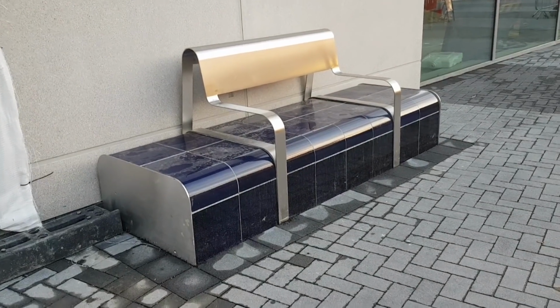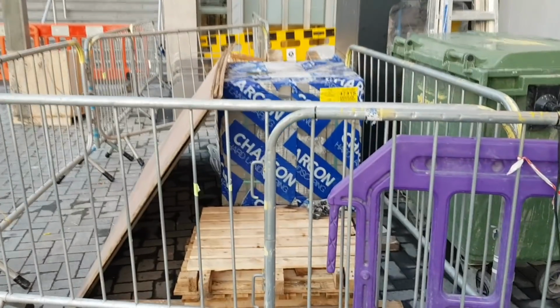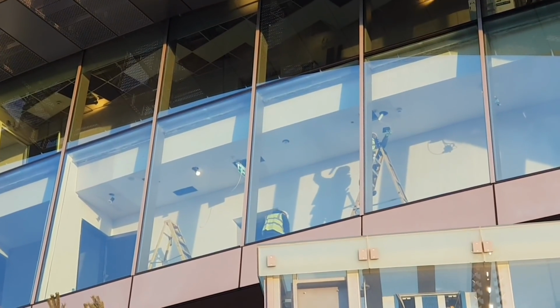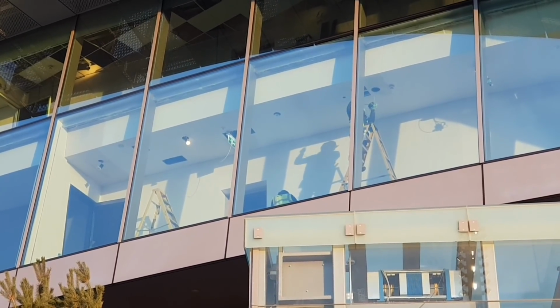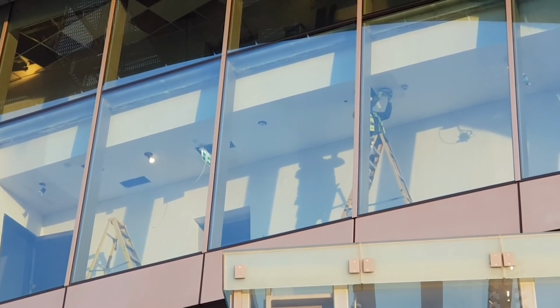Now one of these seats here, that's all been finished. More paving blocks. Electrical work going on now. Fire exit signs. There is so much happening.